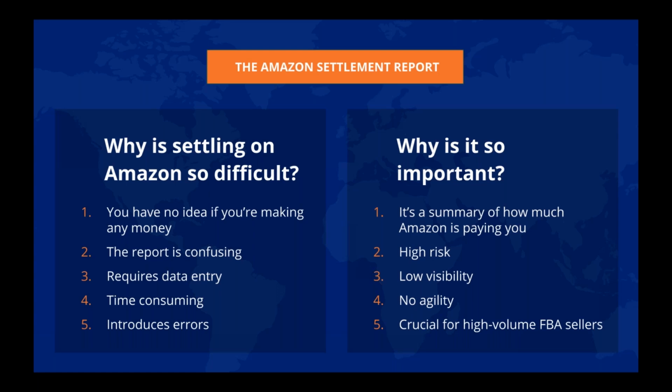There are a lot of confusing terms. You have the other section. It requires manual data entry and everything, and it's very time consuming. Now, it's not horrible if you can just take a small one sheet of paper and hand type that into QuickBooks and just hope and pray that everything goes right. But in the case that an error occurs, that's when even more time consuming activities have to take place.